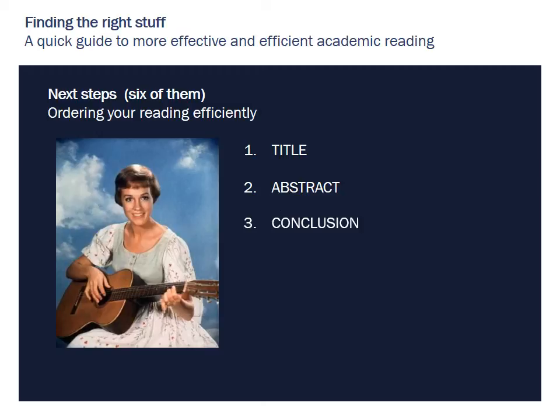Look out for sentences which begin with words like "I argue that," because this is usually a good sign that you found the author's argument. And only then do you head back to the introduction.